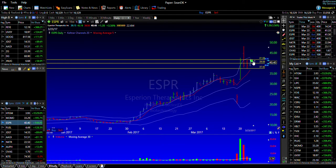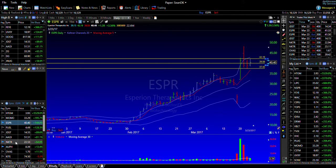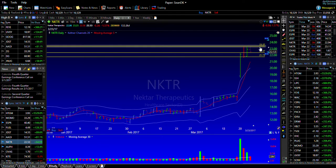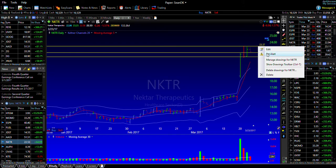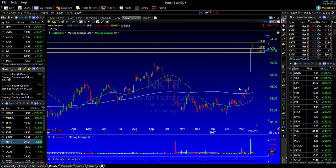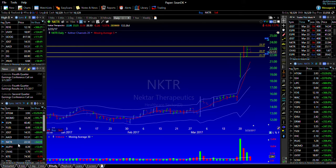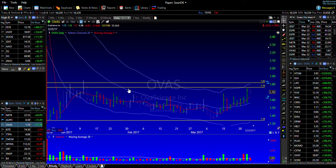ESPR. This pullback, we've got this tight range. So if we get above and this stays high, I might look to be long ESPR. NKTR, kind of the same thing, overlapping, and now we've got this narrow range day. It's kind of below the high day, so I've got an alert set here for the all-time high. Once again, biotech, long term. This could have been an exhaustion gap, but there was no trend before that. Still, volume came in, and now we're holding at the all-time high. We're not exactly rejecting away. OVAS, like you mentioned, I just have the alert set there. Another biotech going sideways long term.